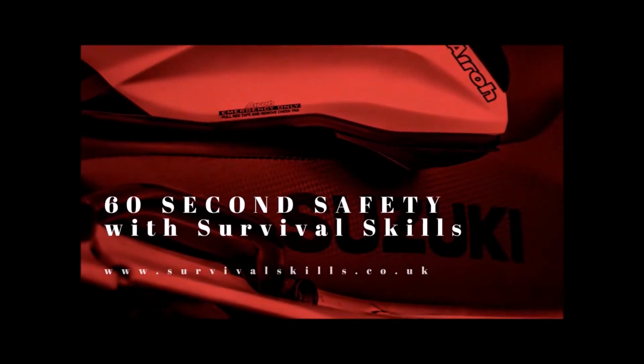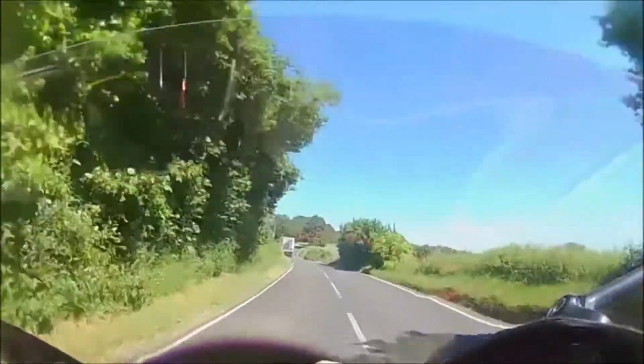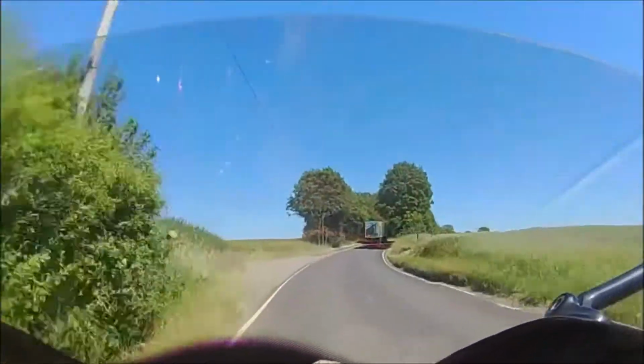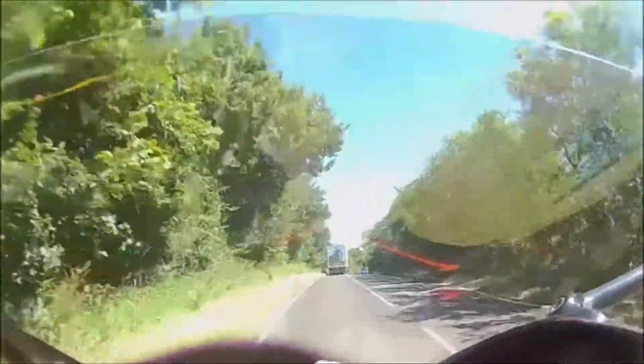Better biking with survival skills. There we are, enjoying a nice bit of twisty road when we catch a slower moving HGV. Naturally, we want to pass, and if we're lucky, we'll find a clear stretch of road to overtake. But it's vital not to get too impatient. Overtaking that goes wrong rarely ends well for the rider.